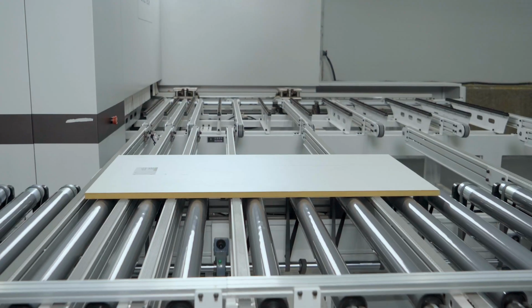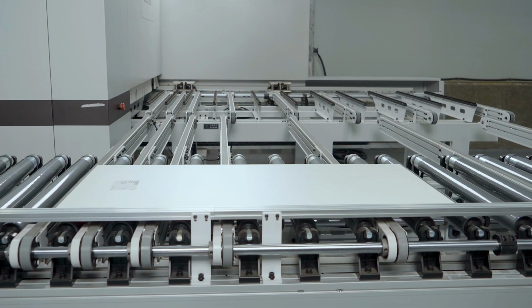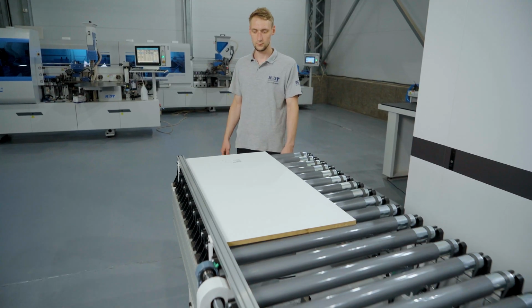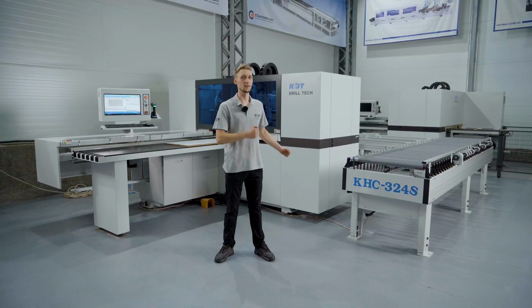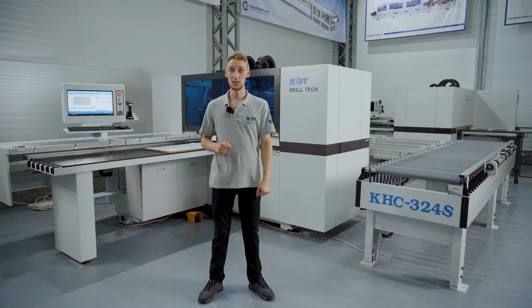The automatic return system allows to significantly optimize the workflow, reduce hours worked and increase overall productivity. This conveyor model is available from stock.